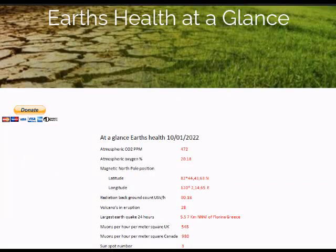So here we are on our website, poleshiftnews.com. If you haven't been over there, go and have a look. We've got quite a bit of stuff on there. You can see for yourself where we collect some of the data from, with regards to the latest magnetic migration and position. We always record the atmospheric CO2 a couple of times a month, likewise with the atmospheric oxygen. So let's go through it and get an idea as to the condition of our Earth at the moment.